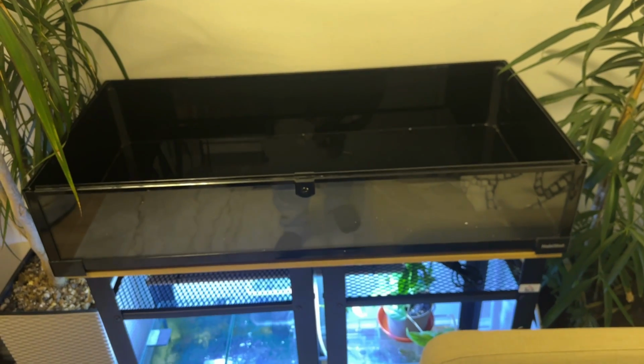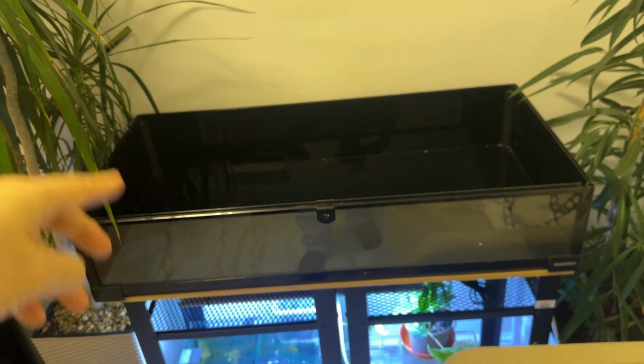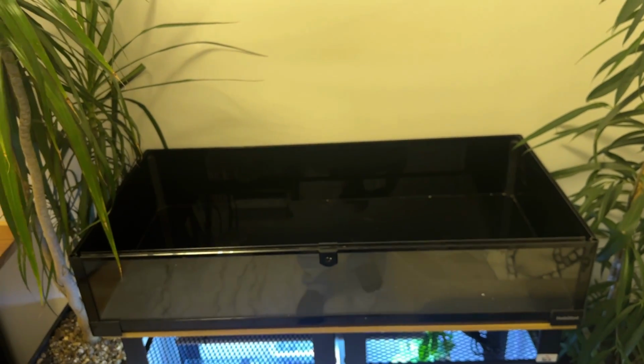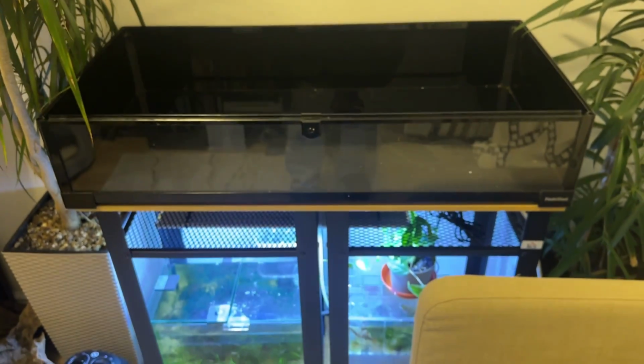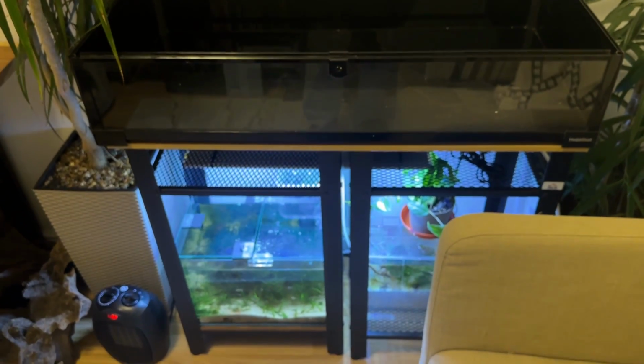This is a Habitat terrarium which I will be assembling and creating a bioactive setup for poison dart frogs, but this is a long-term project.